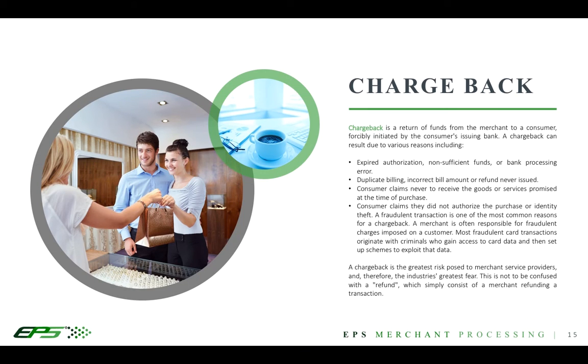Chargeback is a return of funds from the merchant to a consumer, forcibly initiated by the consumer's issuing bank. A chargeback can result due to various reasons including expired authorization, non-sufficient funds or bank processing error, duplicate billing, incorrect bill amount or refund never issued, consumer claims never to have received the goods or services promised at the time of purchase, consumer claims they did not authorize the purchase, or identity theft.